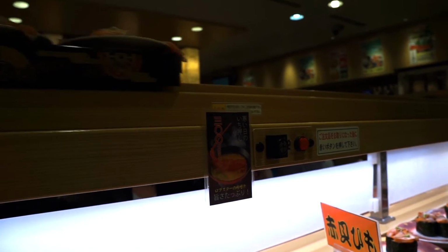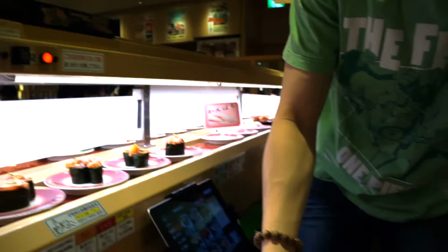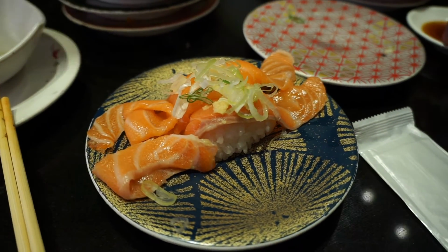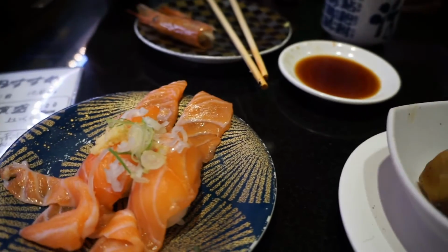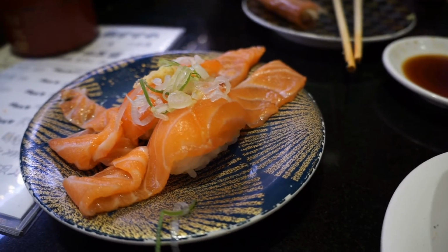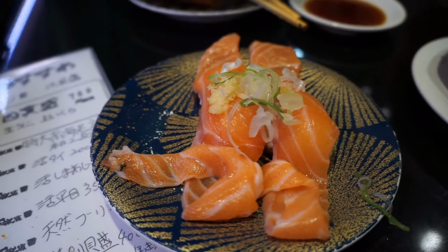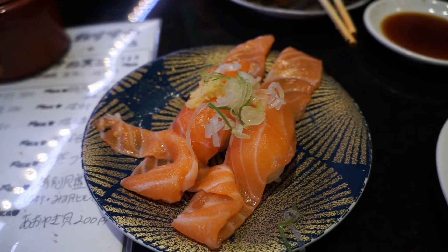American tuna is like not tuna. Here's your salad. Yeah, wow, that's so strange. What is it? Is this the skin? Am I supposed to eat it? Yes. Is this the fatty salmon? Yes, salmon belly.